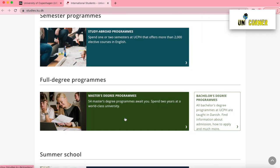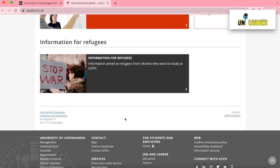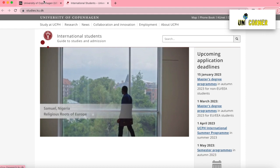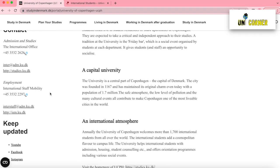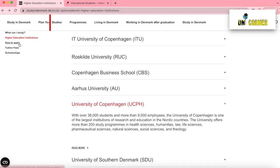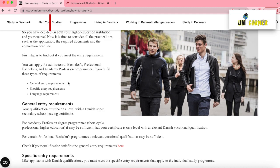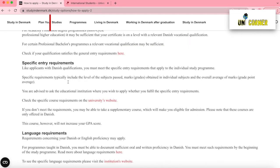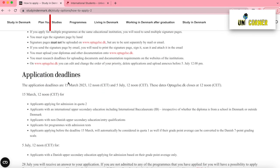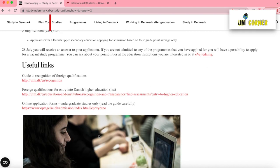And I'm pretty sure that you will be really interested to know this information if you want to get admission into a subject in this university. That's how you can always check. And there is some other info about how you can apply, so maybe you want to read this as well, because this is really very resourceful, including deadlines and other useful links.